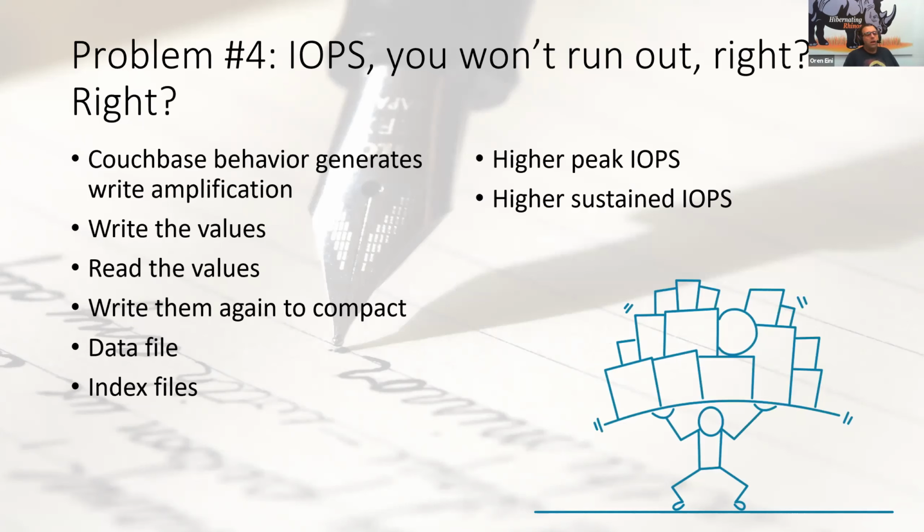Okay, so let's talk about IOPS. IOPS is one of the things that you tend to pay a lot for in the cloud, in general. The model that Couchbase uses causes write amplification: you write to the data file, and at some point you have to read the entire data file and write it again, and then do it again and again. You have the data file, you have index file, you have snapshots. All of them are working together to effectively take your disk and go like this, and just kills it.